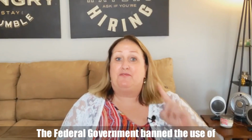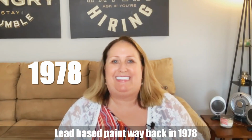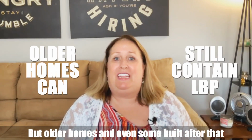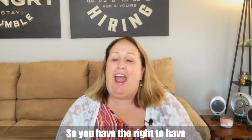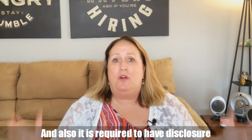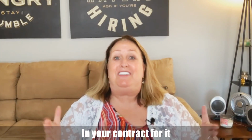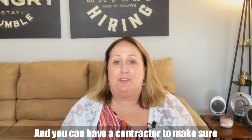Lead-based paint. The federal government banned the use of lead-based paint way back in 1978, but older homes and even some built after that can still contain it. So you have the right to have a home tested for lead-based paint, and it is also required to have a disclosure in your contract for it. So you can do that, and you can have a contractor to make sure.